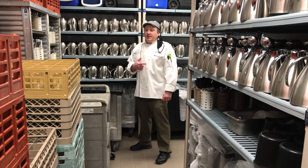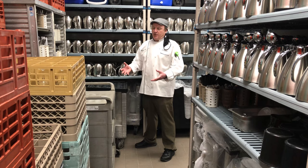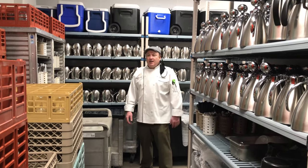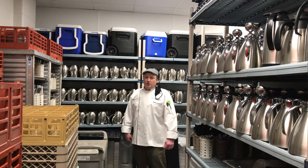So we were talking in the kitchen about equipment. That was just for cooking. All of this equipment is for actually serving the meal. It all goes on the tabletops. As you can tell, there's a lot of glasses, a lot of pitchers. There's a lot of equipment that is needed to serve several thousand meals per day.